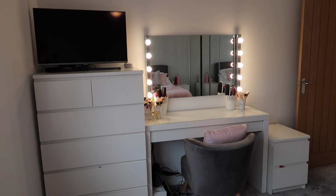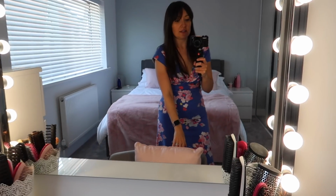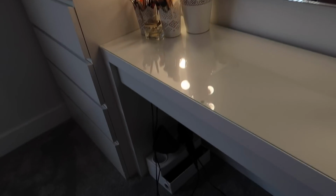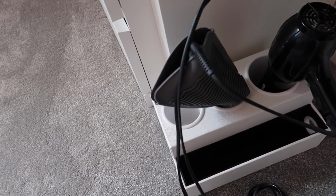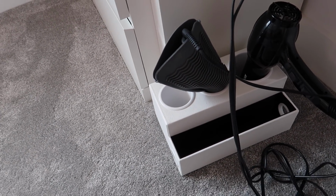My dressing table area I am really pleased with now. So I've got the lights controlled by Alexa. So basically when the lights go off, all my hair straighteners and things go off as well, even if I haven't turned them off. This hair caddy was recommended to me in the comments by somebody, on one of my videos, and I love it. It's just great.